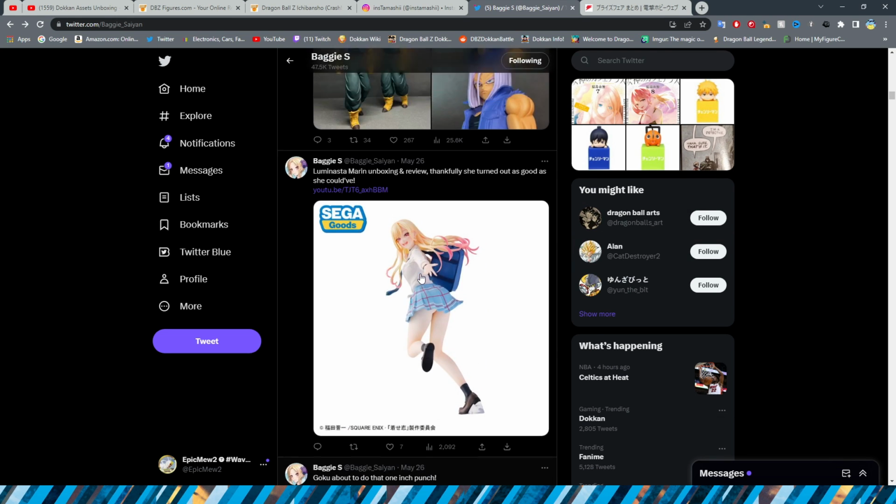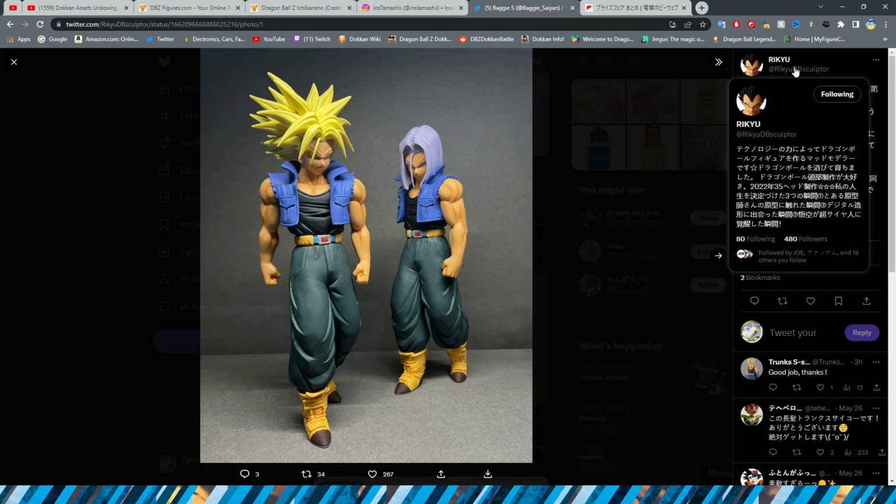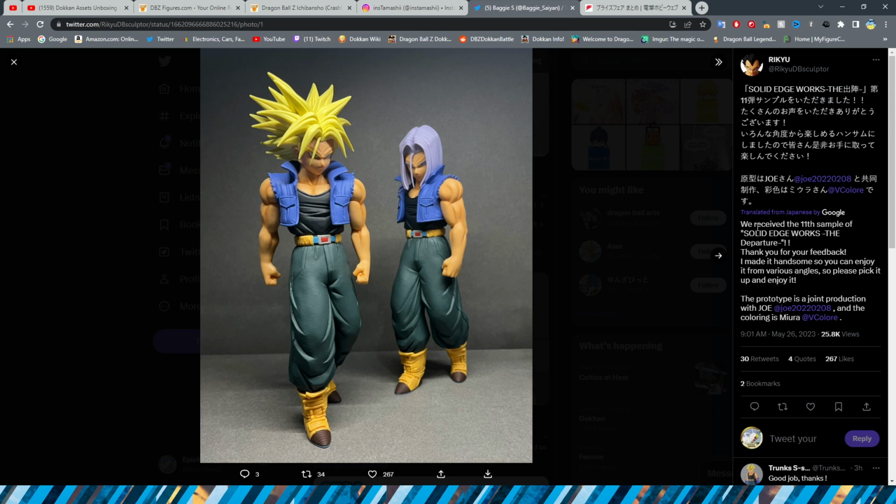We also have some more images of Trunks. We do have my man, I think it's Riku or Ryuku, something like that. Again, I apologize, I probably butchered it. But he's tweeting about the fact that we received the 11th sample of the Solid Edgeworks, the Departure, right? I'm sure this means Solid Edgeworks 11, not the 11th sample, because I think Google Translate's just being silly.